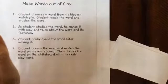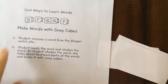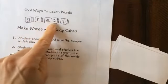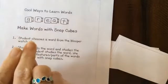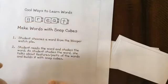You can do the same thing with shaving cream if you have shaving cream at your house. That's always a fun way to practice writing too. Here's another cool way. If you have a bunch of snapping cubes or Unifix cubes, you can put stickers on them like we did in class on the Unifix cubes. If you remember when we had stickers on the Unifix cubes and then we connected the words? You can do the same thing with that if you have those at home. I don't have those at home, so I can't show you that, but that's another thought.